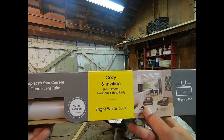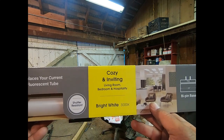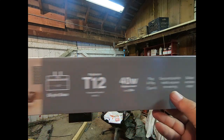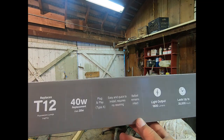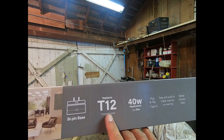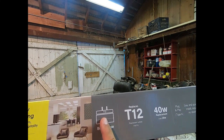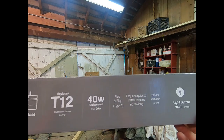This is true on both fluorescent and screw-in and the little twisty fluorescent. It's true on all of them. This is not the light output. This is what color of light you get out of it. Your light output is lumens, okay? So the several things you need to remember when you're switching over to the LED bulbs: what size the bulb is, T8, T12, T5, whatever, single pin or double pin, and what length it is. That's the next key critical thing.